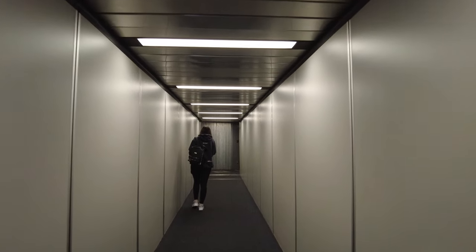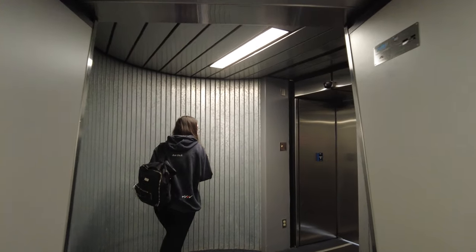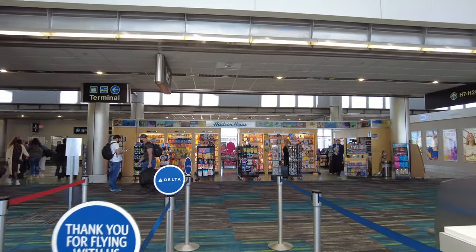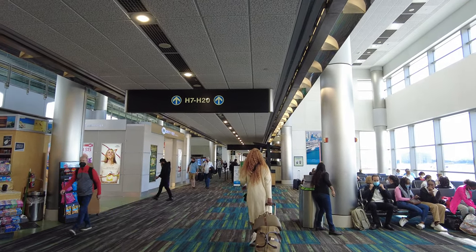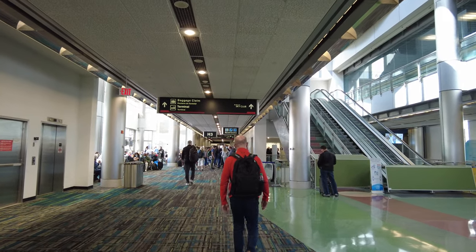This is the Miami area's largest airport. I think the next one that's kind of close to here is the Fort Lauderdale Airport. I've never been to that one. Okay, so this is the H gate, I guess. Let's go to the baggage claim, because I need to get my baggage first before anything else.